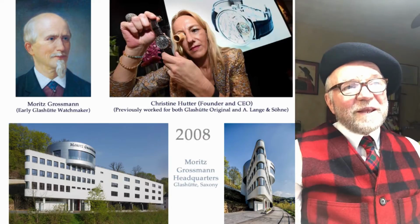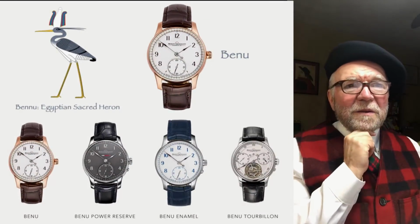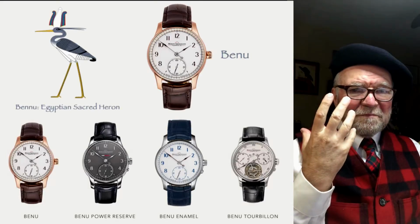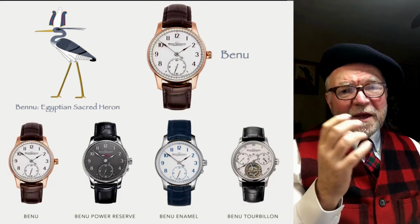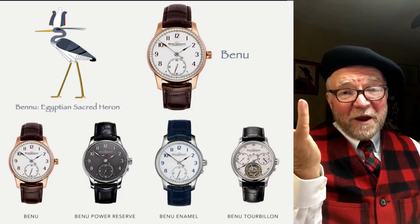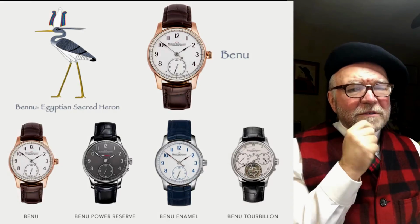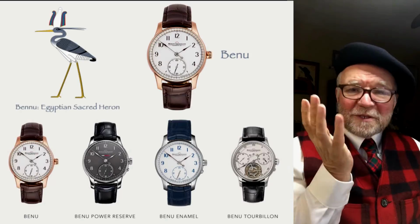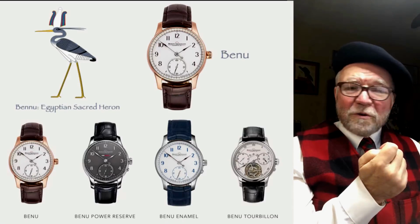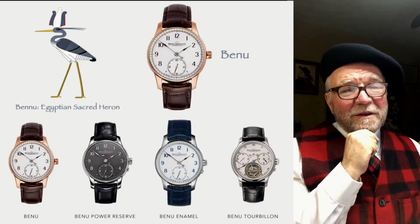Now, let's take a look at the different models they have. First of all is the Benu. Now, Benu is interesting because it was named after an Egyptian bird. It was a heron that had been consumed by fire, laid an egg, and when the egg hatched, out comes a new heron. And it was spelt with two N's instead of one. When it was translated to German, they lost one of the N's somehow. Anyway, this is the origins of the name, and it sort of fits. Moritz Grossmann had been gone for a long time, and it's reborn under the directorship of Christine Hutter.